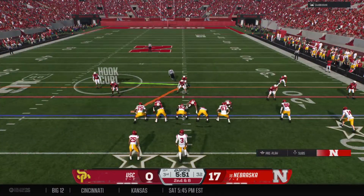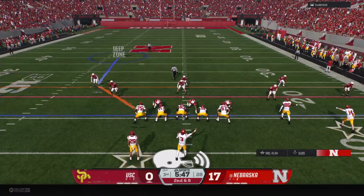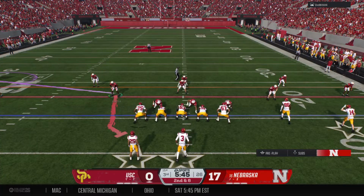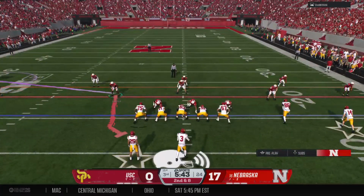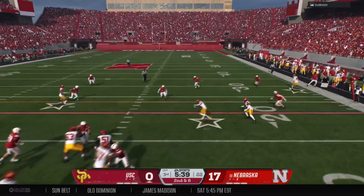Yeah, nothing has gone their way in the first half offensively. And you know now, based on how this defense is playing with their confidence, that you are going to be challenged on every single snap. So buckle up, get your mind right, and get ready to come back in this game.